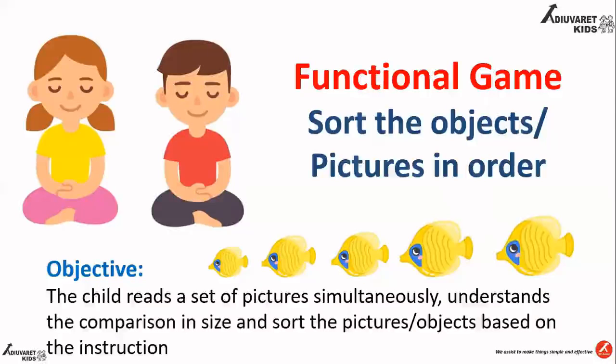After reading all the pictures simultaneously, the child must understand the comparison of the pictures in terms of size, because the pictures provided are different in size, and the child must understand they differ from each other. Once the child can process that understanding in the mind, the child should be able to sort those pictures either in ascending or descending order, from small to big or big to small, whatever the instruction is, quite easily.